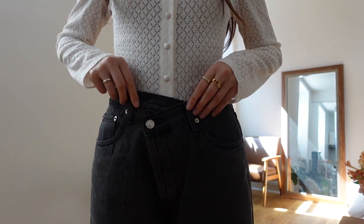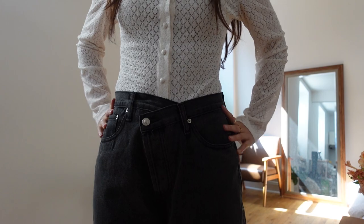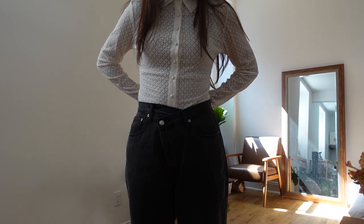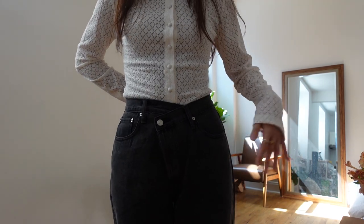And then for jeans, I've been wanting these for a while. These are the crisscross jeans, and they're very, very cute. In terms of sizing, I really like how baggy it is on the legs. Around the waist though, I feel like it can be a little tighter, so I would suggest you size accordingly.